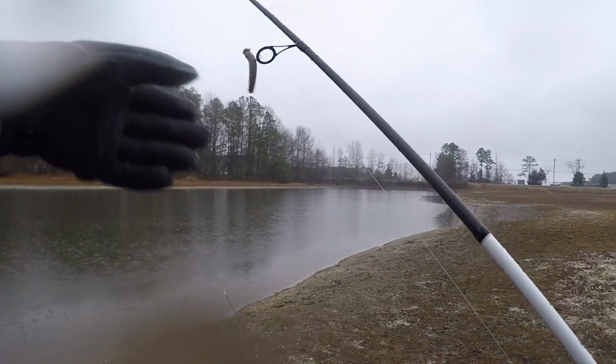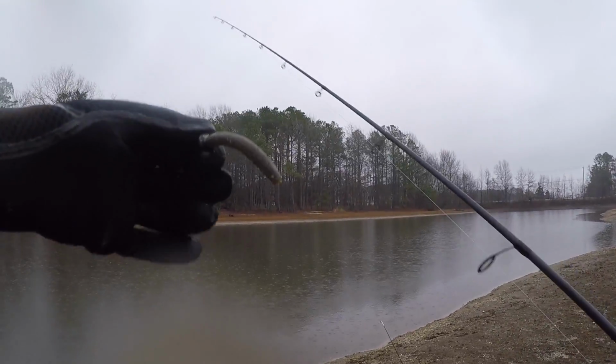Now, before we get into more MTB baits, if you guys know it, man, I gotta throw this Ned rig out there. It is only right.